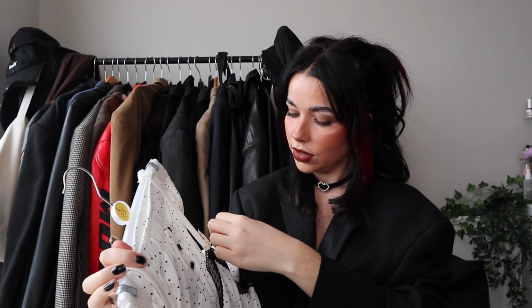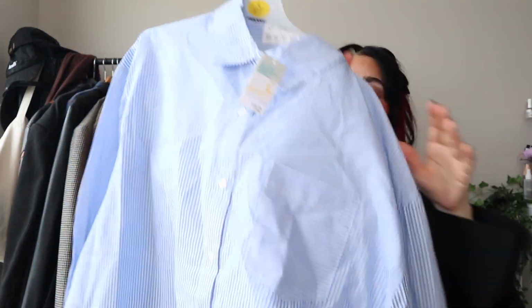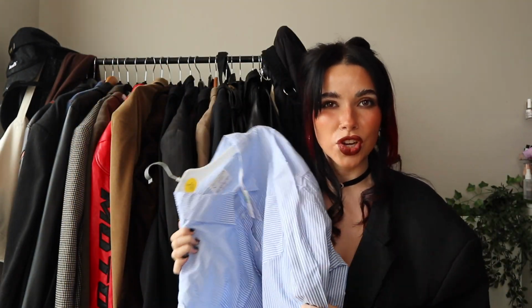And that was £8. And then finally, a classic, I just got a massive shirt. This was £12. And this is just classic. I feel like this could be worn as a pyjama shirt, but then also maybe a shirt as well. And if I get any more, I'll get them from a charity shop because they're so much cheaper. But that one was £12 and that's from Primark.